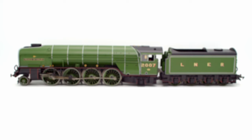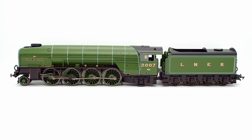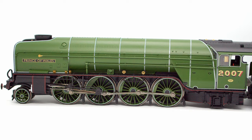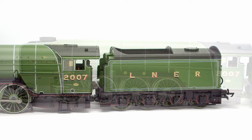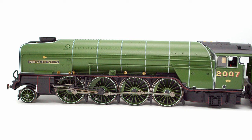Today I'm taking a look at the LNER P2 from Hornby, which features their brand new steam generator. Now, the standard P2 models were released last year to generally positive reviews, but these steam generator models have taken a little longer to arrive. Some people may see this as a bit of a gimmick, and I don't entirely disagree with them, but at the same time, I'm very excited to see this in action, along with the TXS sound that's pre-installed here too. So, let's dive right in.